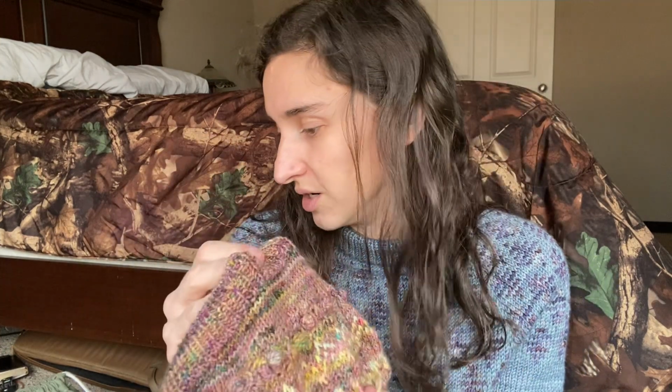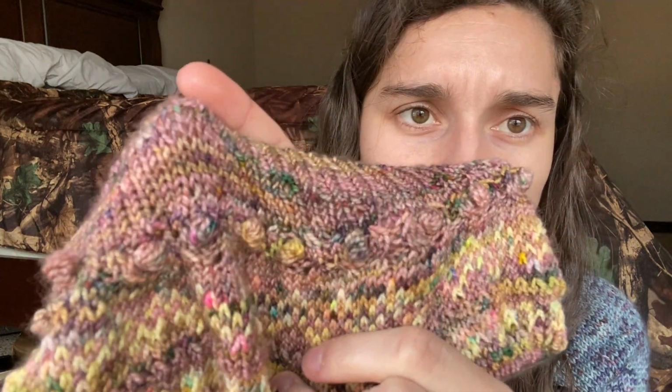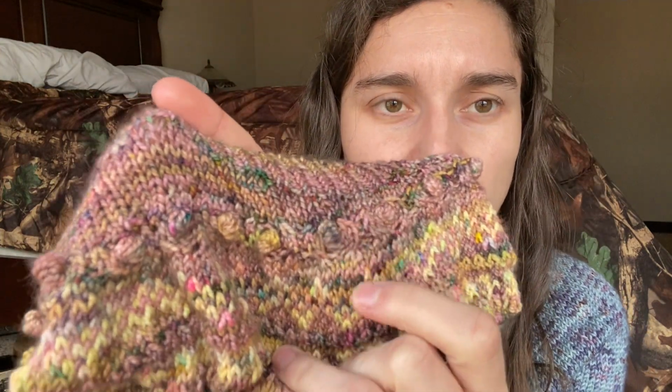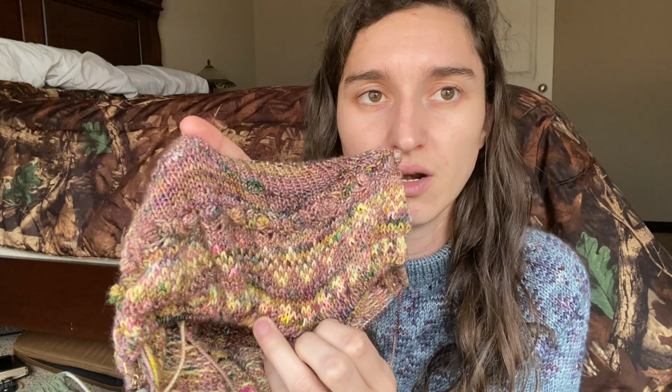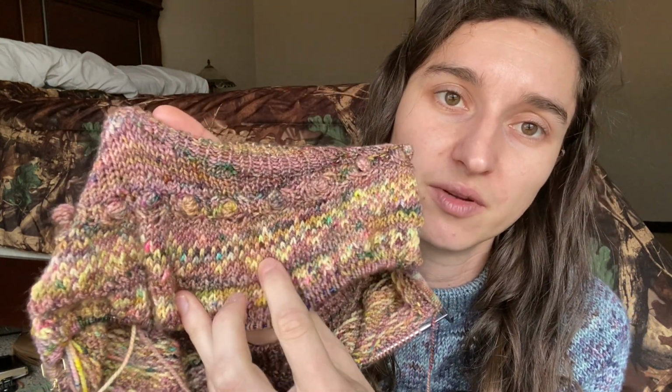I got to the 3rd yoke increase and was flying along. The cable, there's little cables around each of these. There's so much detail in this sweater. It would do better for tonals, I think, too. Maybe she'll revisit it in the future.